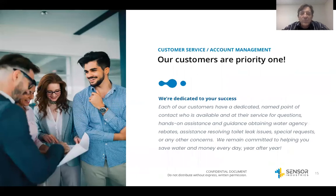Our customers are priority one. We're not just plug and play and then wash our hands of our interaction with you. Our account managers are really spot on. If they see that leaks aren't being fixed, they get alerts as well, and they will call the maintenance people and say, hey, we've seen that you've had this leak for a while, it's not getting fixed. They provide training, very interactive.